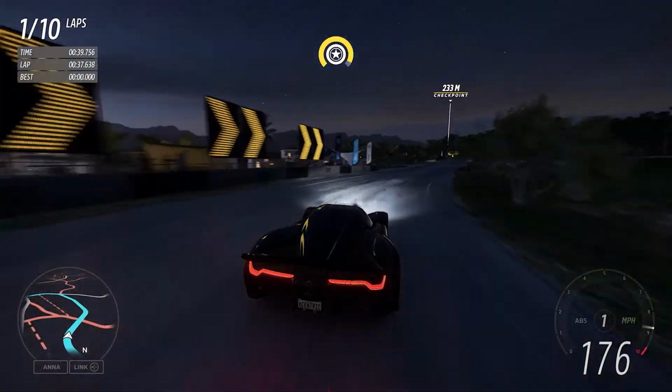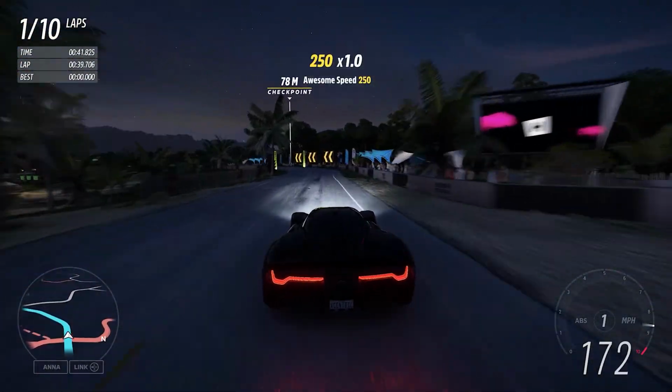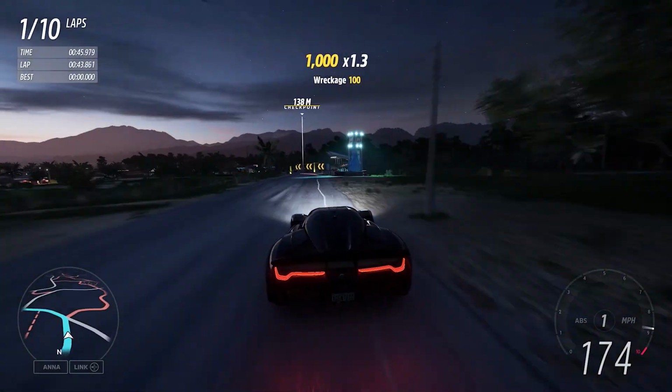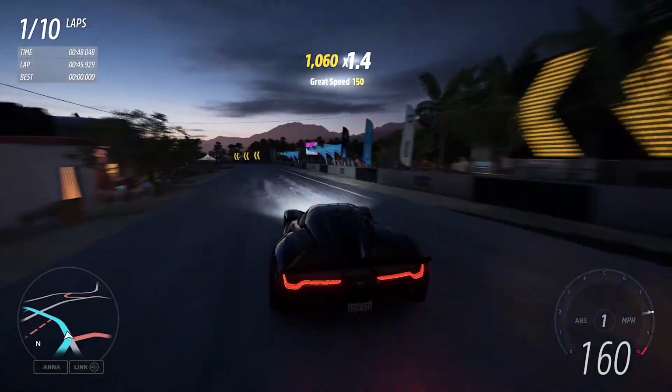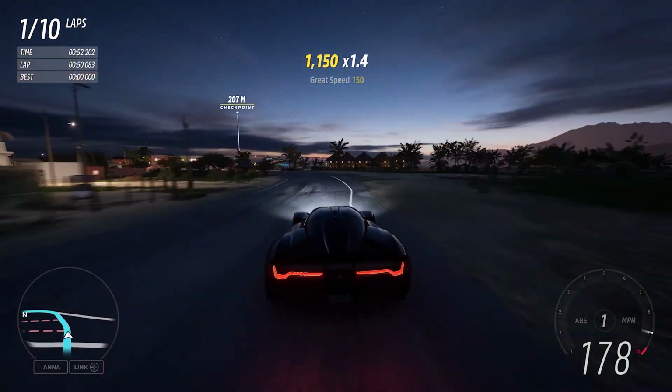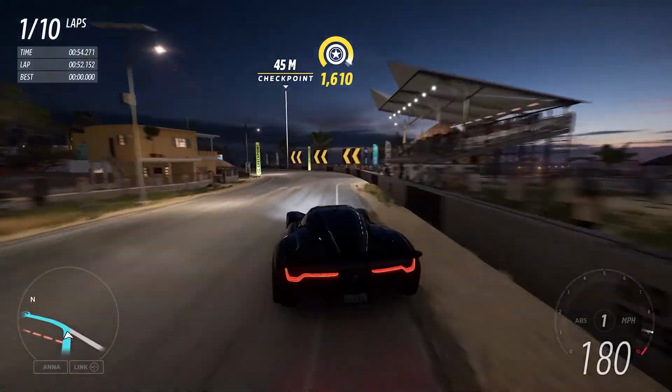This corner here, okay, not quite flat out. I do have to lift a little bit, but that was very close to being flat out. This very quick left-hander. Oh, I went on the grass a little bit. Right, okay. Well, if I get the line correct, it might be more than just flat out. You know, might be able to take it flat out.